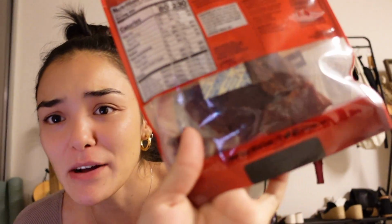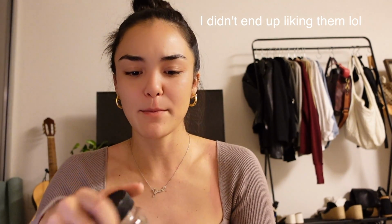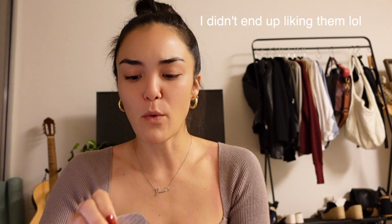Not sure. Cereal. I got popcorn for $5.69. Beef jerky, which look how little beef jerky there is. $4.99. And then I got raw sunflower kernels. And this was only $1.49. I'm gonna get these way more often. I can't believe they have these and they're only $1.49.